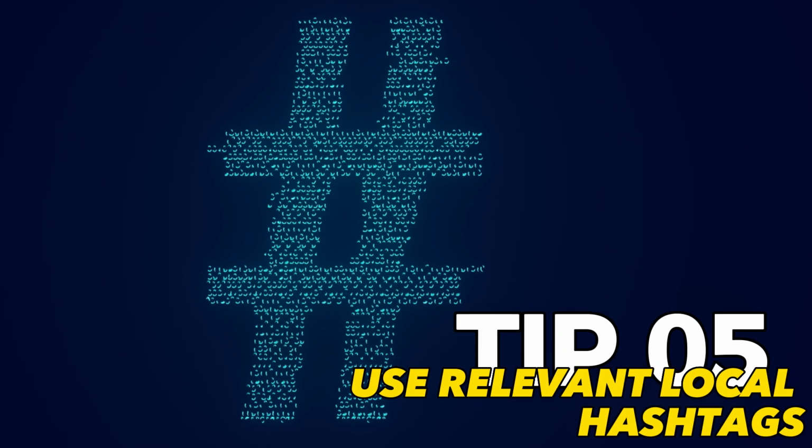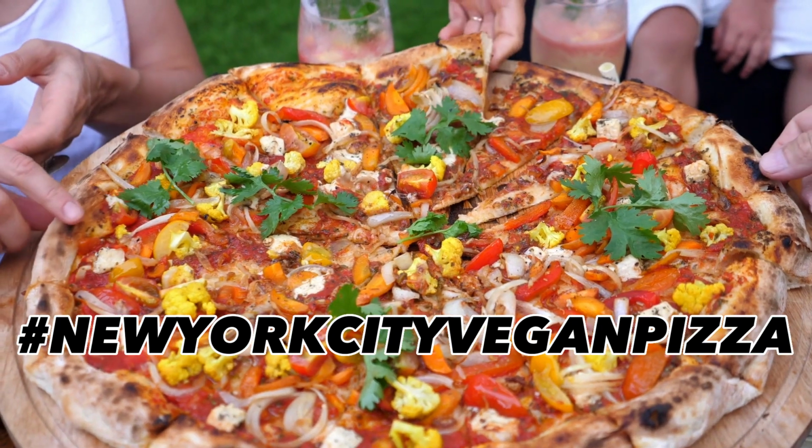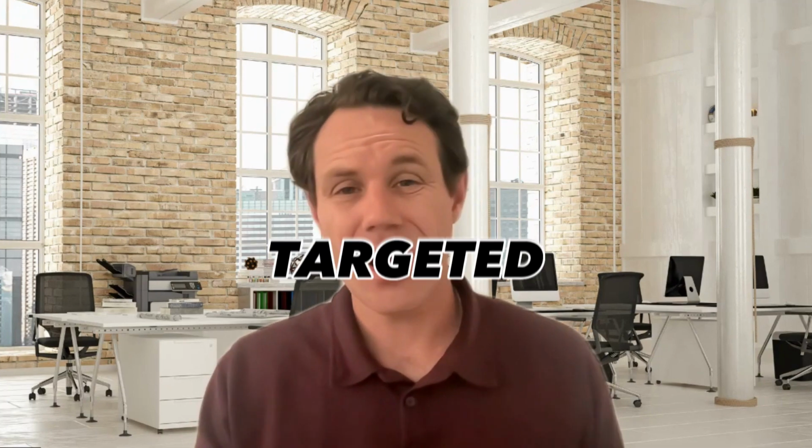Tip number 5, use relevant local hashtags. Including local hashtags in your posts can help you be discovered by potential customers in your area. So use a mix of broad or location-based hashtags like New York Eats or more specific ones like New York City Vegan Pizza. This can help you reach a wider but still targeted audience.